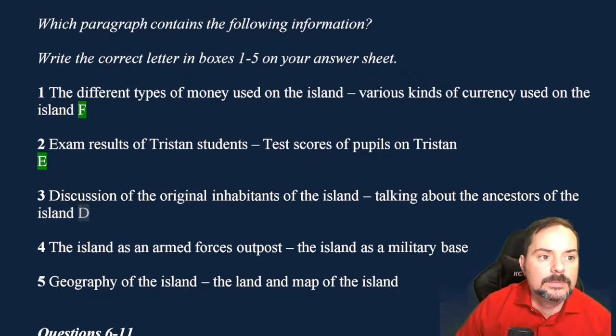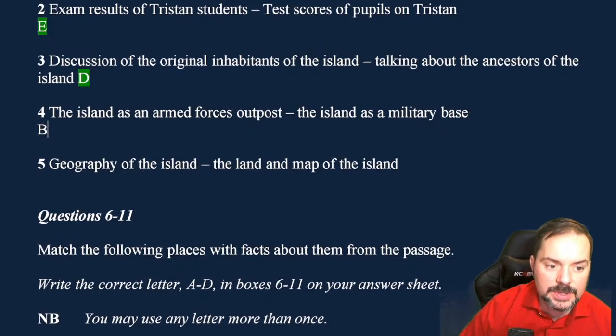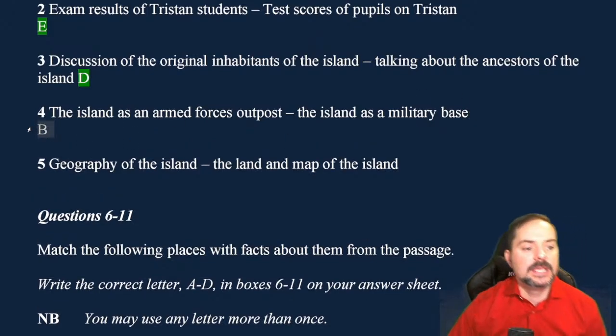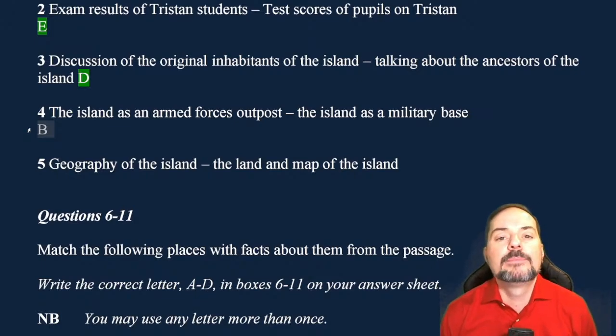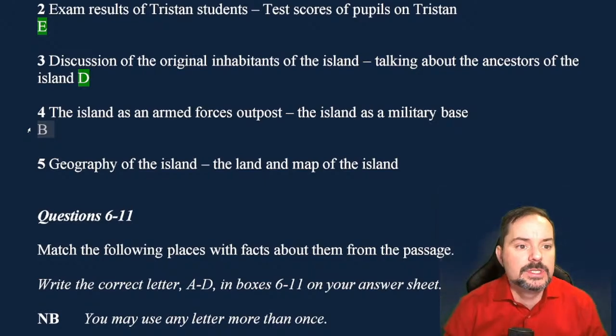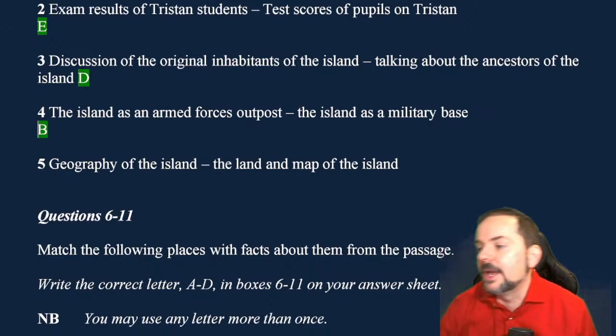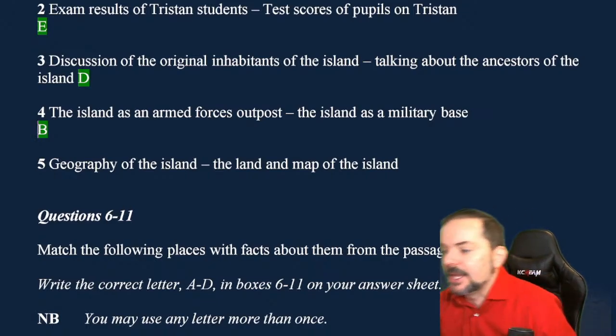All right, good. The island as an armed forces outpost. The island as a military base. B, the history, right? It was that Portuguese captain, and then the British who were looking for the U-boats, right? So I would confidently say B. Look at all you get it right. Basically, all of you are getting this right.